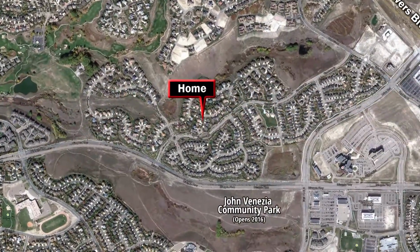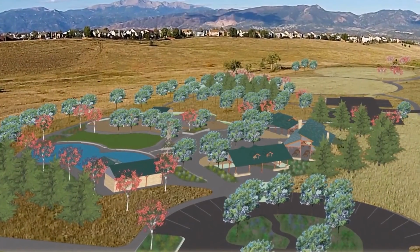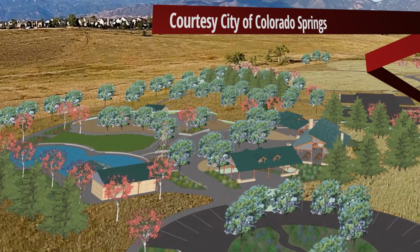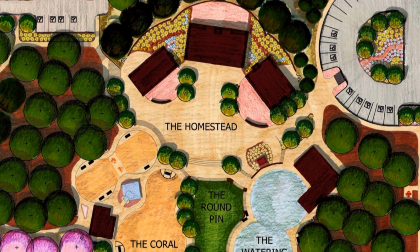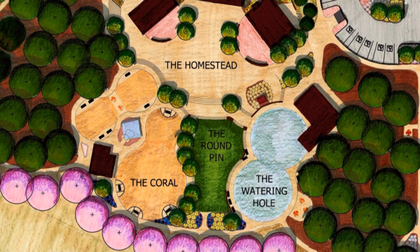Another fantastic perk of this location is a huge new park being built just across Briargate Parkway. The John Venezia Community Park will feature sports fields, a splash pad, pavilions, and park play areas that will be the envy of the rest of the city. Pinon Pine Circle is within walking distance from this beautiful new park.